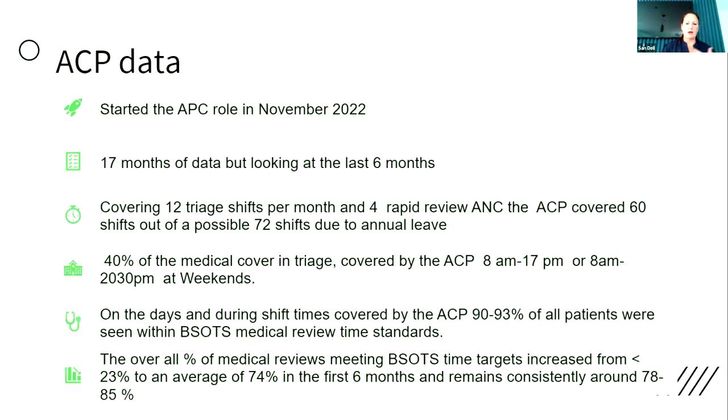So I feel that's really benefiting. That's pushed up, hopefully, the average of our overall medical reviews. Because since this has come in and since having those doctors, particularly in triage, the percentage of medical reviews has increased from less than 23% to an average of 74% in the first 6 months of CQC coming through, but now remains consistently around 78 to 85% of medical reviews being on time.